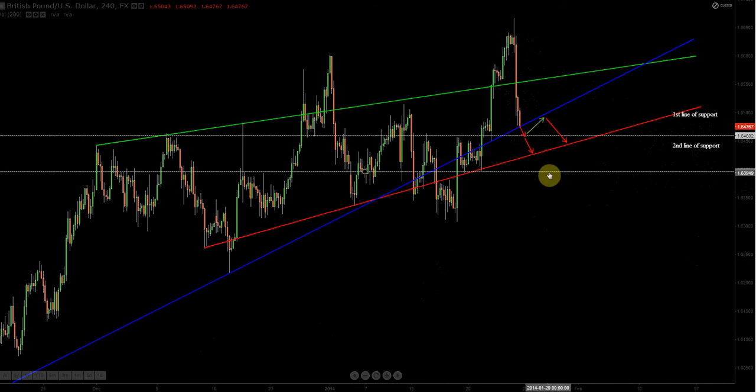the second line of support here at the 163,963 area. I apologize, I have a little bit of a cold. So excuse my coughing and my scratchy voice.